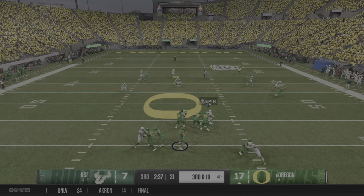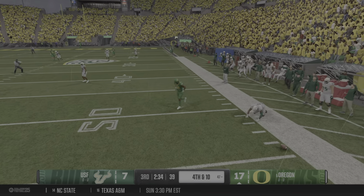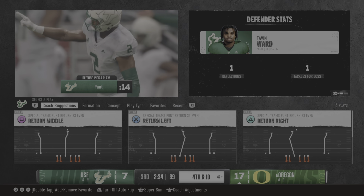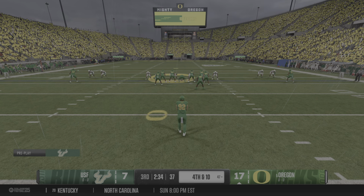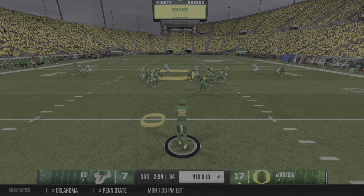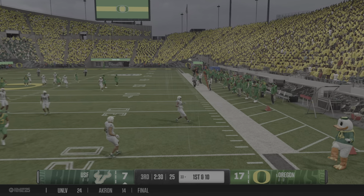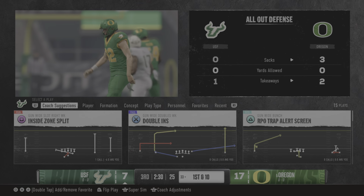On third and long, try to convert through the air. Almost intercepted, and what a momentum swing that could have been, but they still force a fourth down. The Ducks will line up to punt it away. A fairly short distance here toward the sidelines, not his best work.